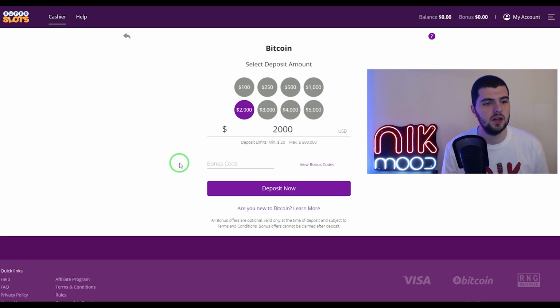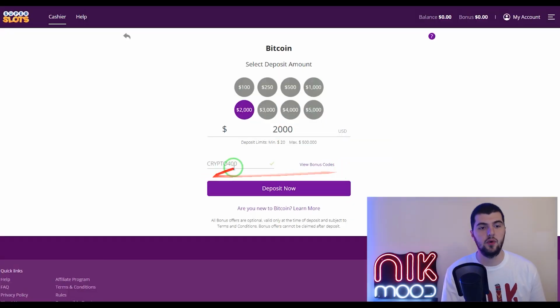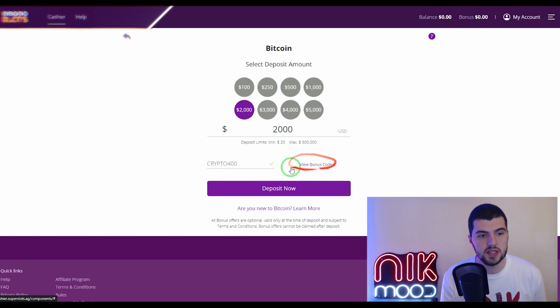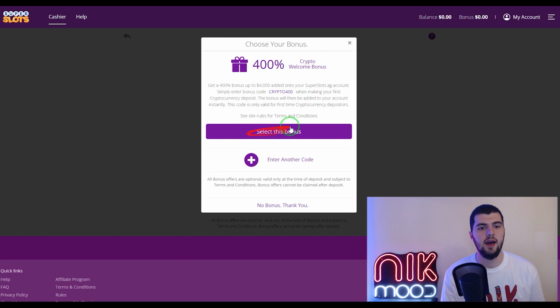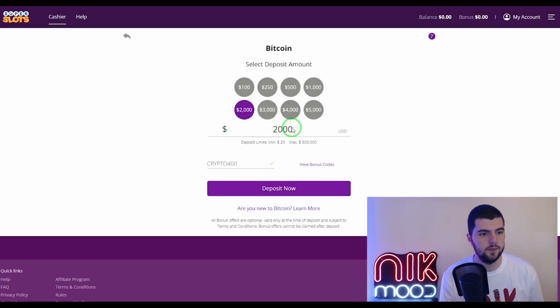Okay, so I will use the Crypto 400 code to get my 400% crypto bonus. You can also click on View Bonus Codes here and see the crypto bonus. You can also add other bonus codes under this. If I select this bonus, it will allow me to use it. Then I click on Deposit Now.